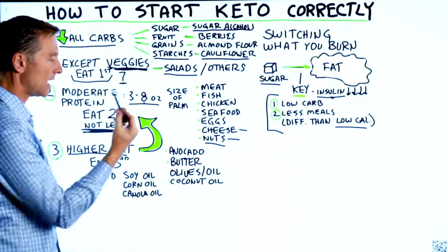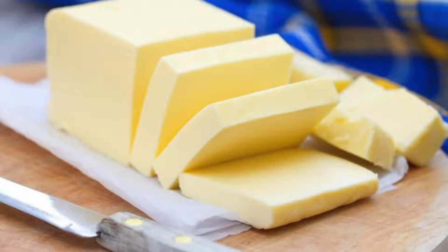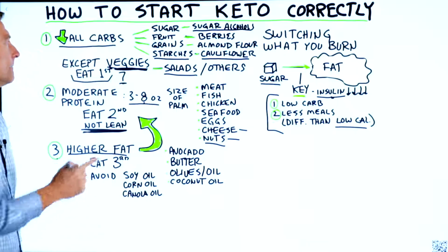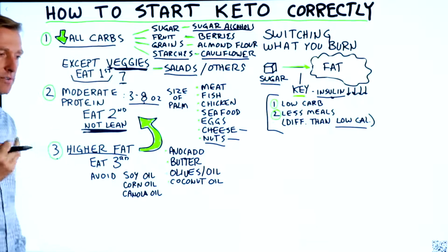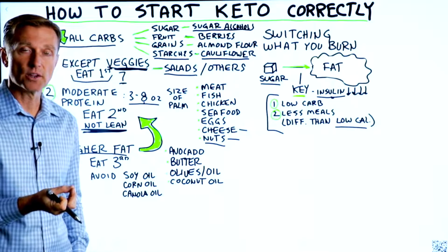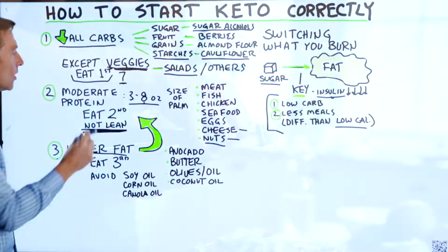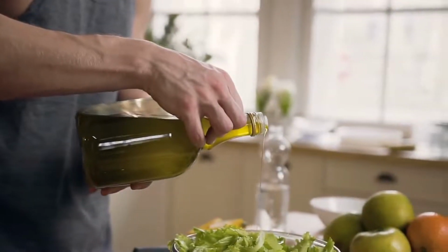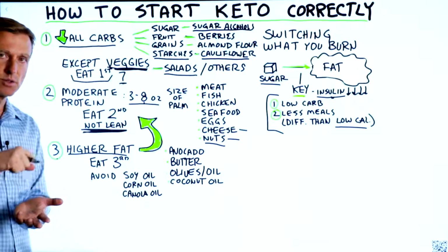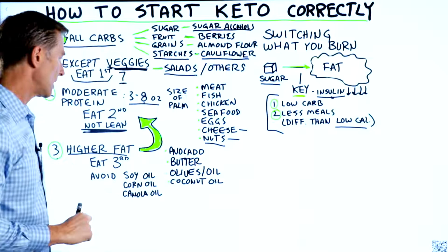Let's say some avocado, butter to cook your food in, or let's say you melt the butter on your vegetables, which is a good idea because the veggies have certain fat-soluble natural chemicals in there that are good for you, even antioxidants. They're called phytonutrients. And adding oil to your salad, whether it's olive oil or butter over your vegetables, will help you extract those nutrients out of that meal. That's why it's good to combine these things right here.